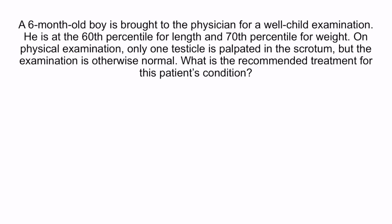Alright, now let's solve this question. A 6-month-old boy is brought to the physician for a well child examination. He is at the 60th percentile for length and 70th percentile for weight. On physical exam, only one testicle is palpated in the scrotum, but the examination is otherwise normal. What is the recommended treatment for this patient's condition?